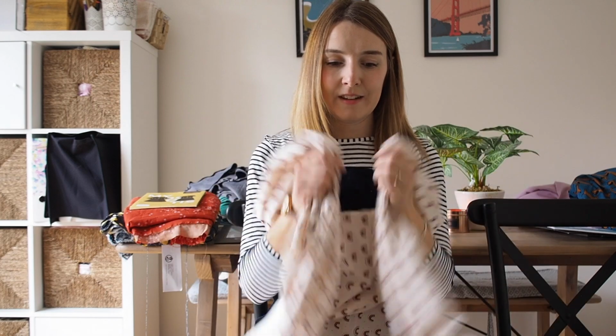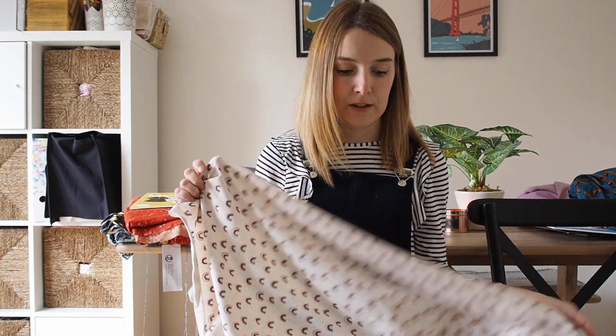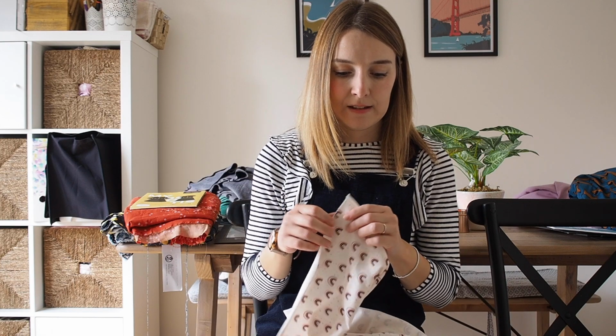Cover myself up with it. Really nice quality, as always, from Stop and Still. I love their fabrics. But with this, I'm going to make my daughter a pair of pyjamas.